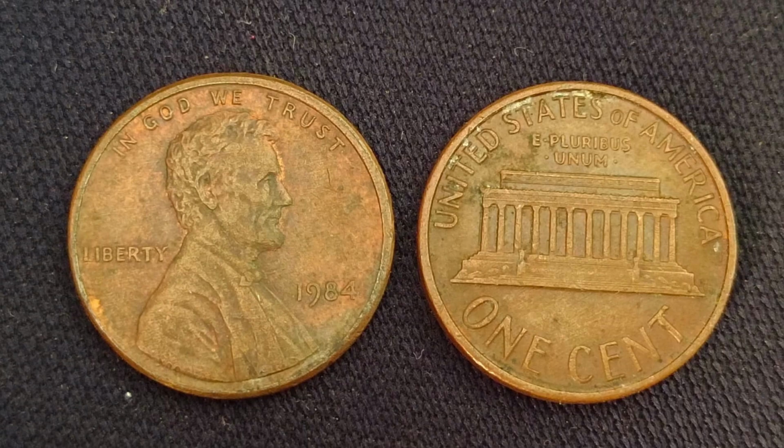In the case of the 1984 penny, one of the most famous and widely recognized errors is the so-called double die obverse, where the lettering in Liberty and the motto In God We Trust shows doubling, a striking visual error that is highly prized by collectors.